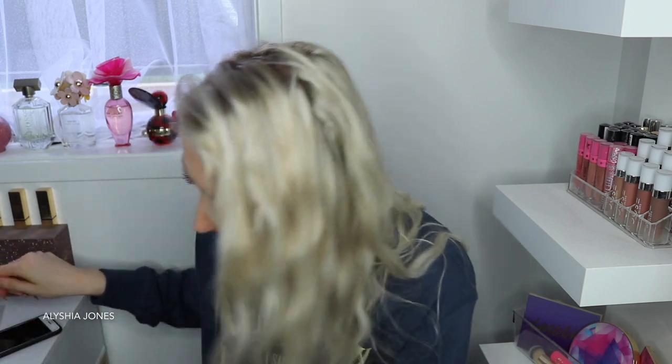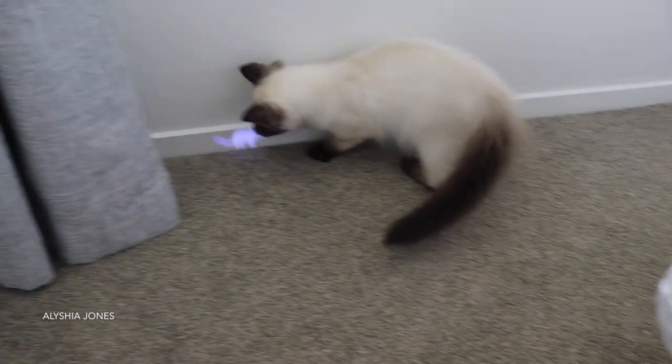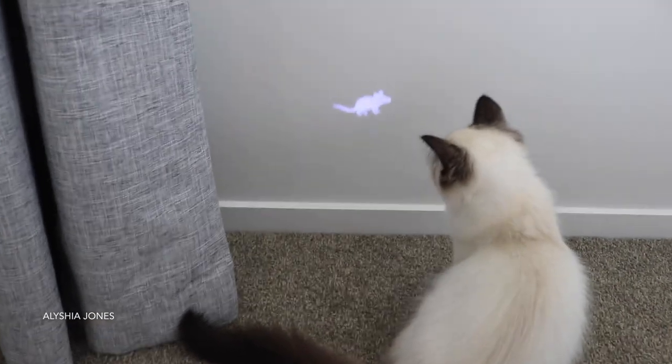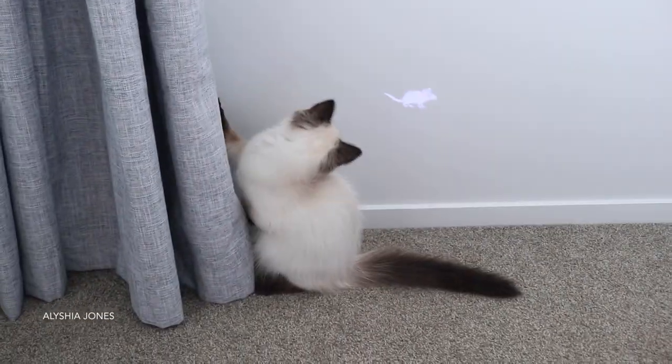So let's test if he likes this. Ooh! Get it, Hen. Get the mouse. He's kind of unsure. Get the mouse. It's very random. Oh my gosh, look, it's huge. The mouse is huge. The only thing is with this, when you do it on the floor, you can't really see that it's a mouse on the carpet, but it works best on a wall.